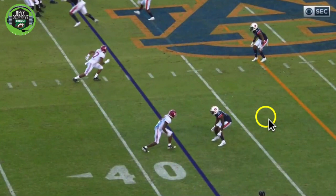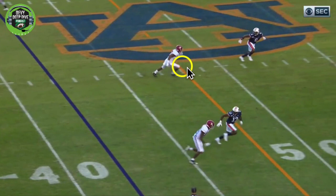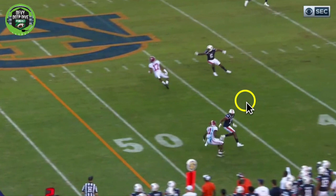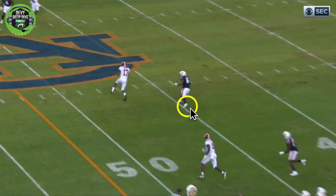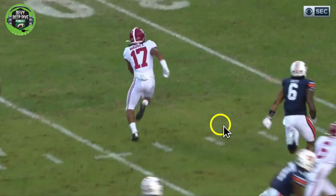All right, so again, I'm going to start it right here, and what's he doing? He's selling the outside leverage. Good pad level. You can tell he's racing down here. He's selling this guy that he's maybe going on a corner route or something like that. And then 1, 2, 3. Nice, quick footwork. 1, 2, 3 with a turn. And just look, you can see the momentum still taking him out. He's in a great position here to catch this ball. Look at the separation. The defender has to respect his speed from the beginning of the route, obviously, at the line of scrimmage, knowing how fast Waddle is. But I thought that was really nice. Then catches the ball and turns upfield. Again, the separation, and then just the burst. And you're just not going to catch him.